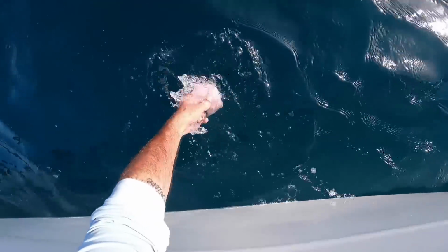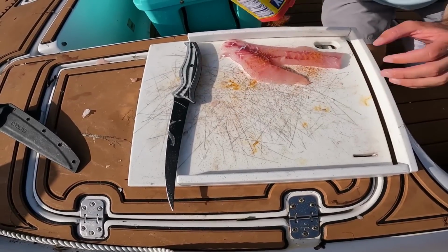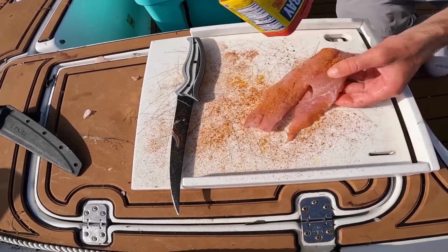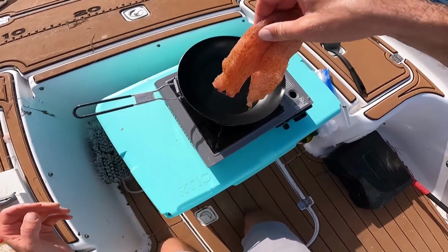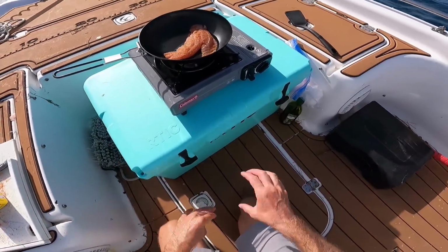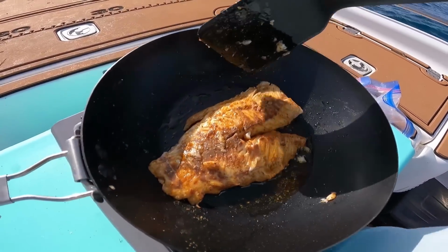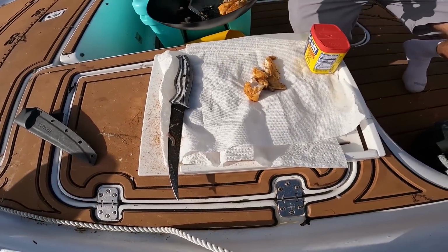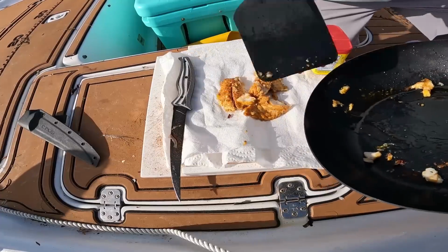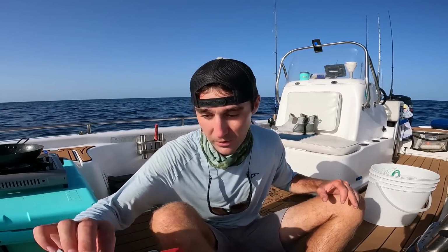All right, and we got heat. Now let's sprinkle this with some Old Bay. Oh yeah, that looks good. Oh, I am so hungry. Fish is done. Oh, this looks so good. Bon appetit. All right, let's eat. This looks so good right there.